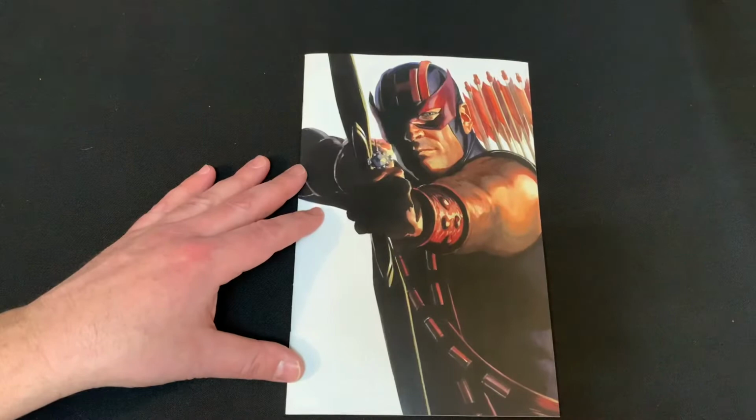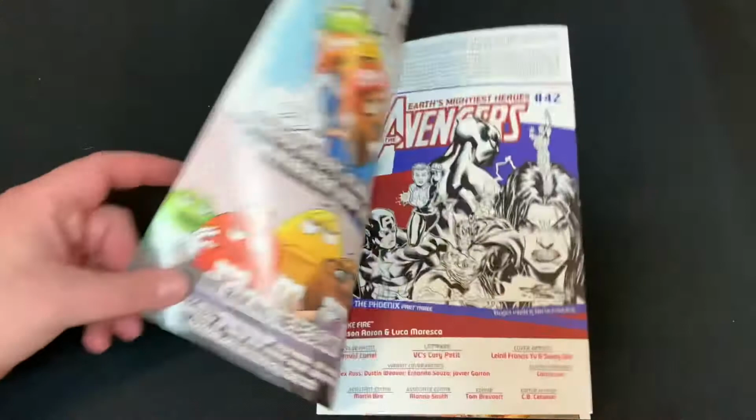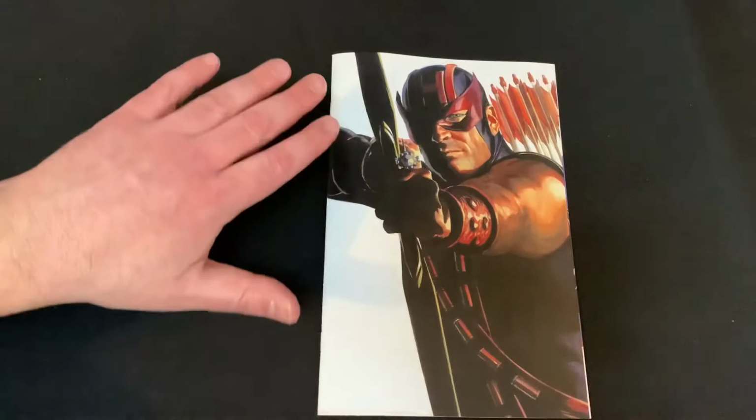So once this Phoenix... Where's the title of the story? Enter the Phoenix. This is part three. Once this story wraps up, I may pause on getting this new and just go to collecting it as back issues, or I'll wait to see if any of the stories intrigue me. But again, I'm going to wait till that story completes, because I like to complete stories if I can.